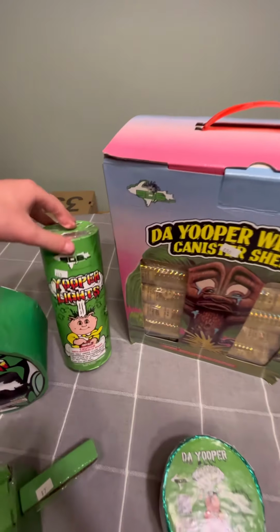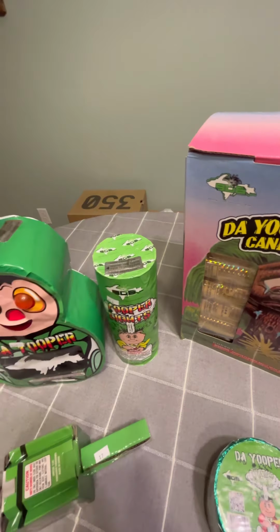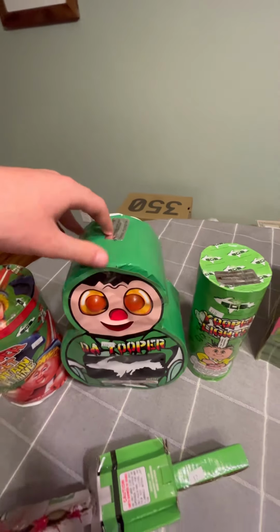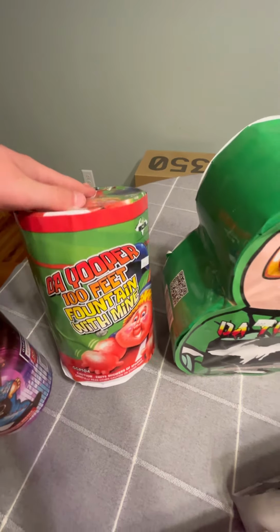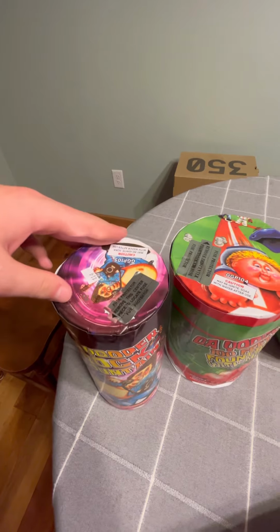Here for the fountains, we have the Uber Lights. This was $10. We have the Uber. This one was $20. Here we have the Uber 100 Feet Fountain with Mine for $15. And the Uber Rock Fountain for $14.